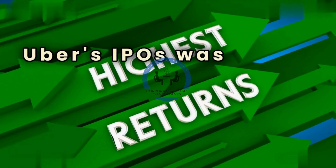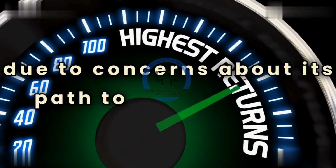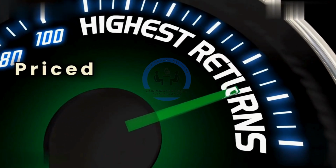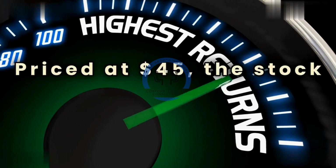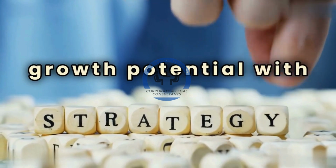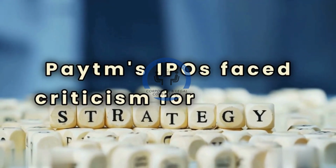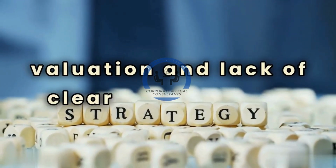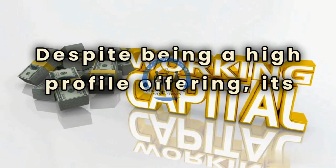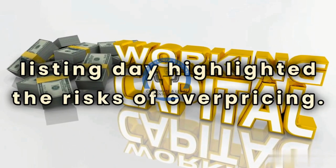Uber's IPO was highly anticipated but faced challenges due to concerns about its path to profitability. Priced at $45, the stock struggled initially, highlighting the importance of balancing growth potential with financial health. Paytm's IPO faced criticism for its high valuation and lack of clear profitability. Despite being a high-profile offering, its disappointing listing day highlighted the risks of overpricing.